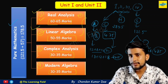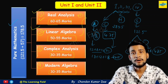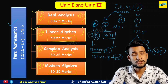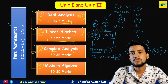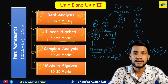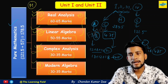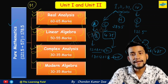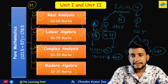For statistics background students also, you must do these two topics. And complex analysis you can also do, for the statistics background student and the mathematics background student. These two topics are also compulsory. For the mathematics students, these three topics, real analysis, linear algebra and complex analysis, are the mandatory topics here, you can think like that.